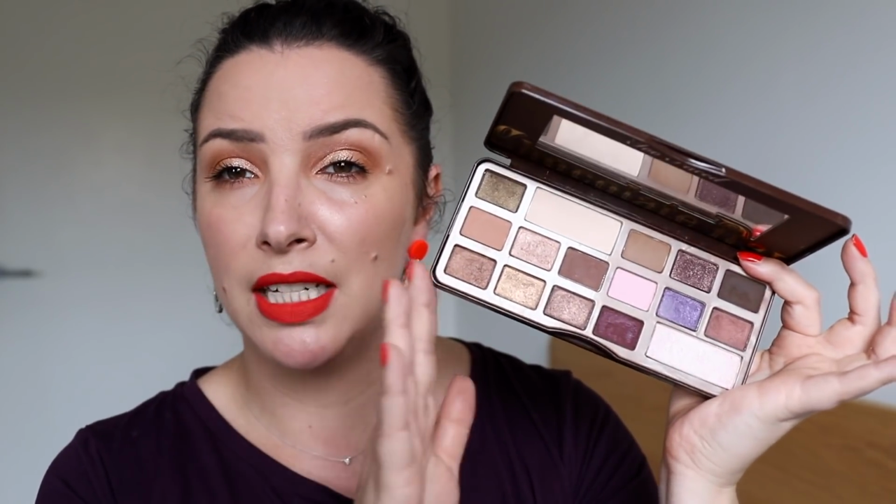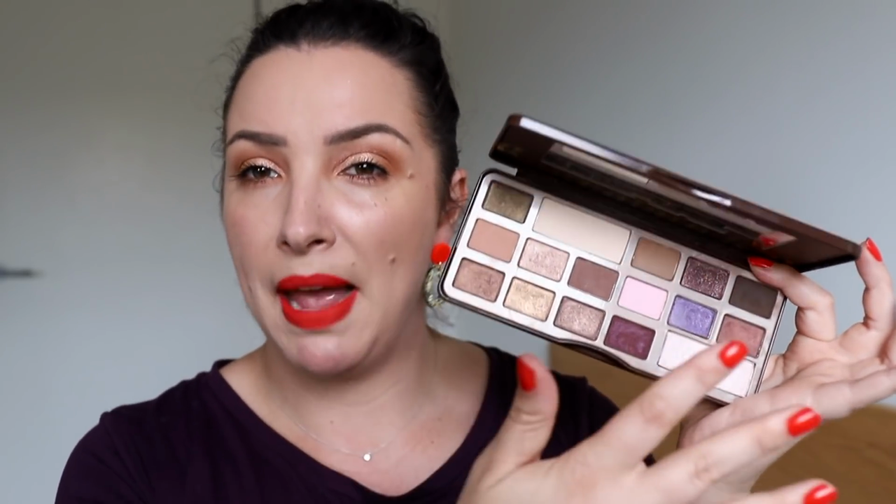And there are some differences in finish, like this one is a matte with sparkle, this one's a matte with even more sparkle. I didn't even use those because they're not something that I tend to wear. But you sort of get a really subtle shimmer or a matte out of this. So it gives you the same finish on the eye.